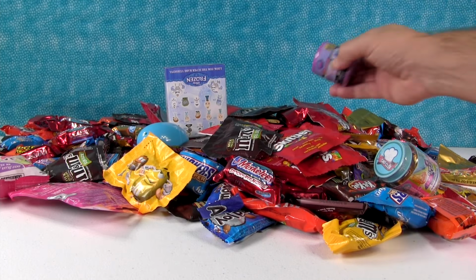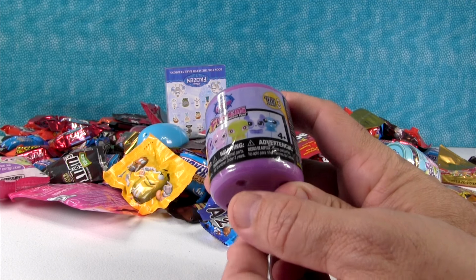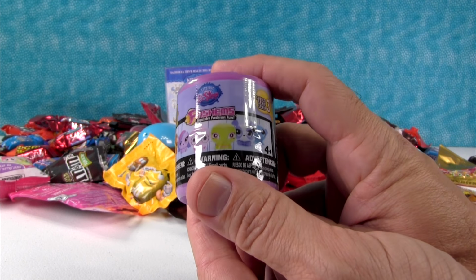Let's see. I'm going to open this up back here. It's a fashion of a Littlest Pet Shop. This is series 3. Shannon's enjoying those red and purple Skittles. They're good. All right, let's see. I hope we get the panda bear.